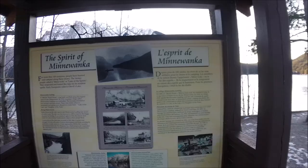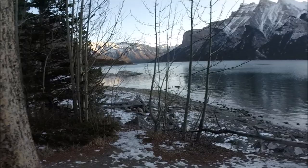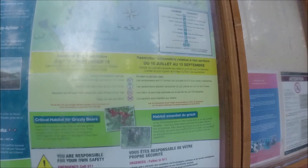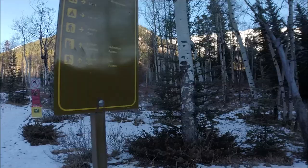Lake Minnewanka. We're heading down there somewhere. Stewart Canyon. Is this the trail? We're there. Yeah, we're in the right spot. We're going to LM8, 7.6K, and if we don't like it, we'll go to LM9. Well, that was quick.